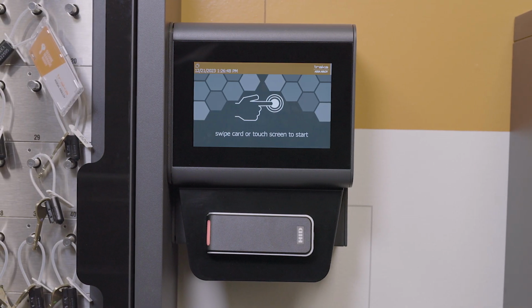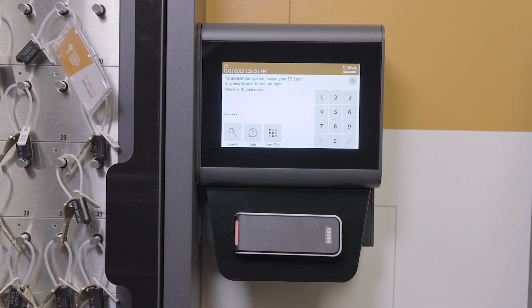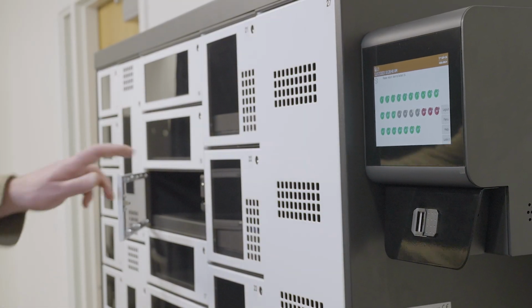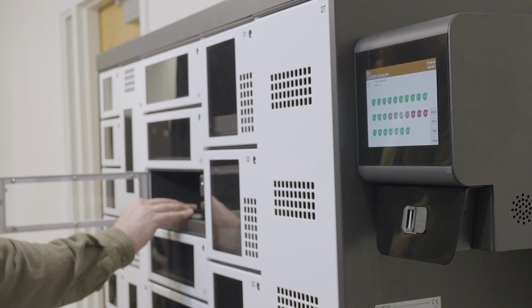Traka's fault logging feature helps you control, monitor, and quickly address any issues with your assets to maximize the utilization of your shared vehicles, devices, and equipment.